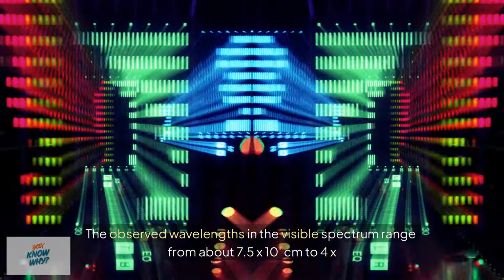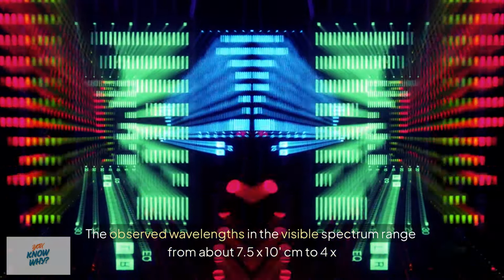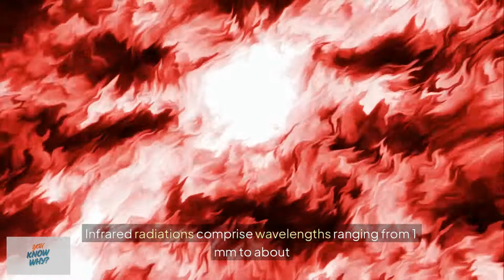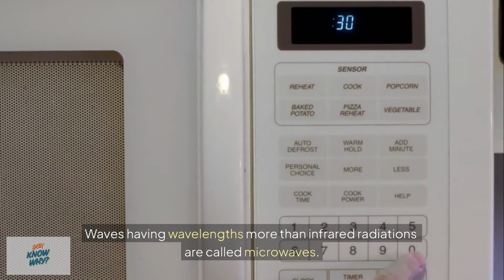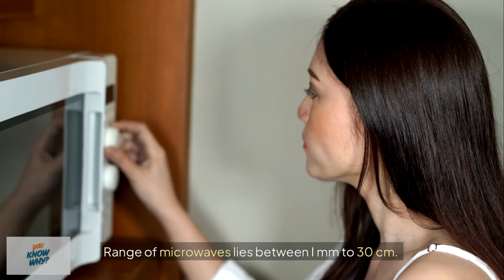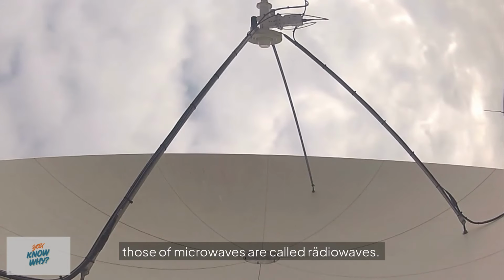The observed wavelengths in the visible spectrum range from about 7.5 × 10^-5 cm to 4 × 10^-5 cm. The waves having wavelengths more than that of the red light, 7.5 × 10^-5 cm, are called infrared waves. Infrared radiations comprise wavelengths ranging from 1 mm to about 7.5 × 10^-5 cm. Waves having wavelengths more than infrared radiations are called microwaves. Range of microwaves lies between 1 mm to 30 cm. Still, the waves with wavelengths more than those of microwaves are called radio waves.